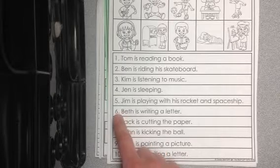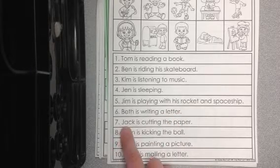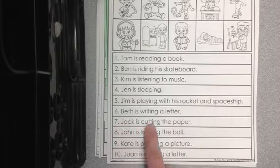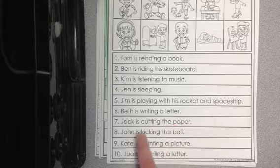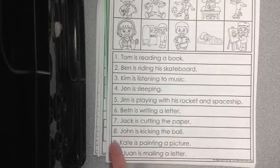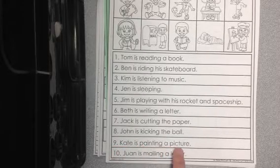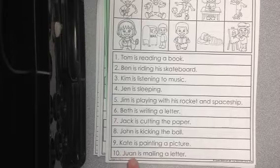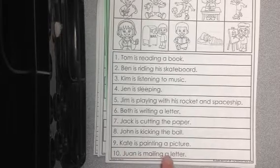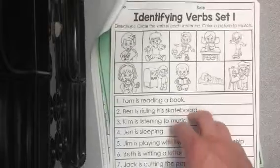Okay, so 6, Beth is writing a letter. 7, Jack is cutting the paper. 8, John is kicking the ball. 9, Kate is painting a picture. 10, Juan is mailing a letter. Alright, so now that I read them all, I'll read the directions one more time.